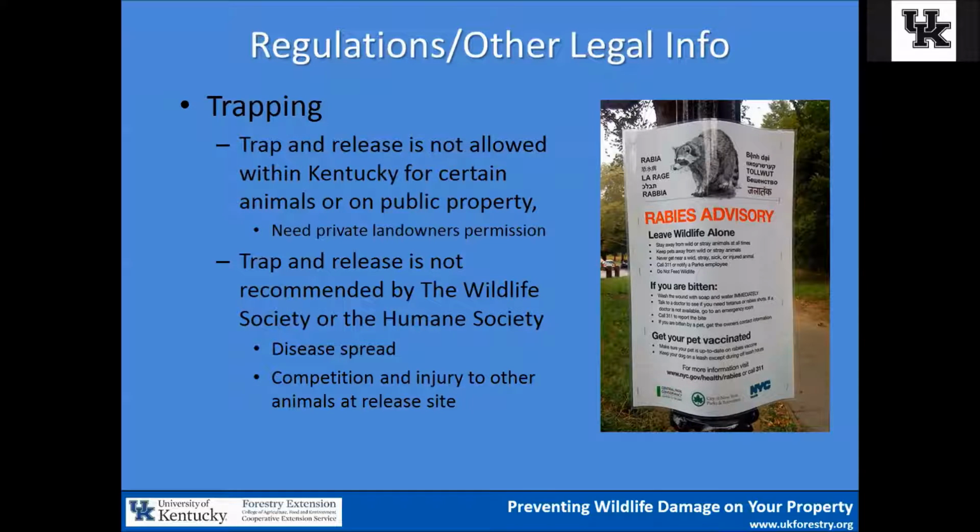So there's a lot of traps out there that are have-a-heart style cage traps that really sell themselves on the fact that you can trap the animal and move it away so the problem's solved and you don't have to worry about that animal's health. It will survive and will be fine. Unfortunately, there are some legal ramifications when it comes to that within Kentucky. So certain species like raccoons you're not legally allowed to move. And that has a direct relation to the fact that raccoons are a rabies carrier.